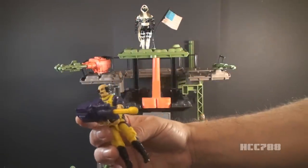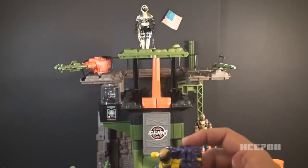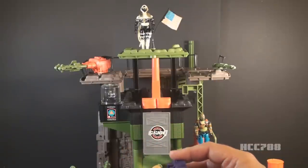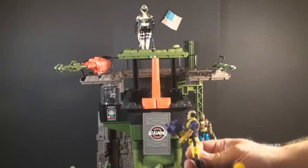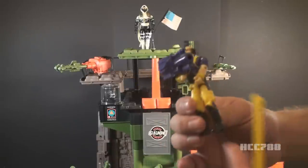Okay, Dr. Mindbender, it's your last chance. Hit that target and take out Storm Shadow. Show us you have what it takes. One shot, one hit, let's make it right now. This missile hit that target dead center and it did nothing. And this spring in this launcher is pretty strong. That's not a weak spring in there.